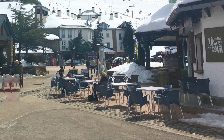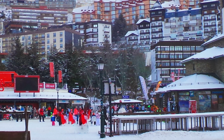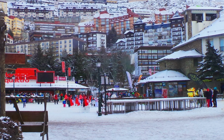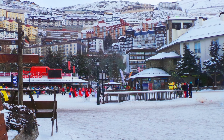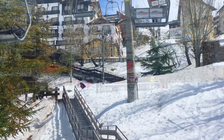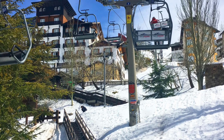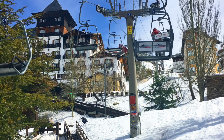The most convenient hotels are at resort level. These are also the most expensive. The cheaper hotels and apartments are further up on the side of the mountain. There is a ski lift, but there is only one stop in between the top and bottom, so if you are planning a holiday, choose your accommodation carefully.